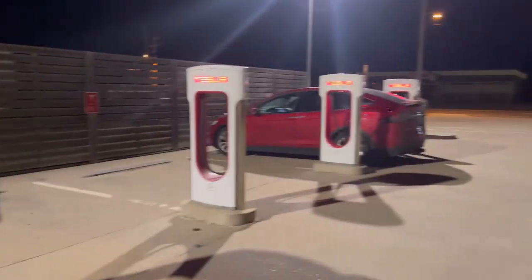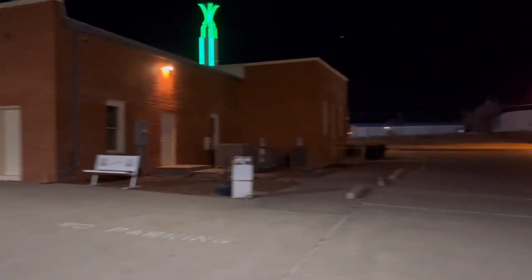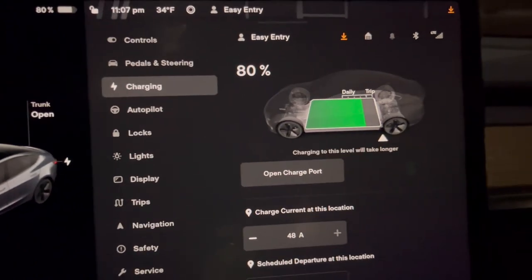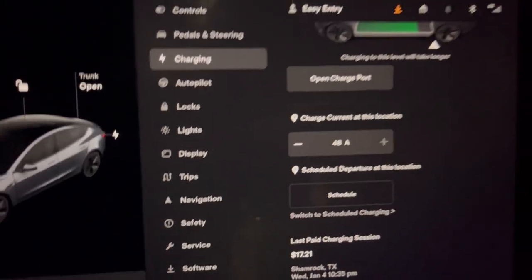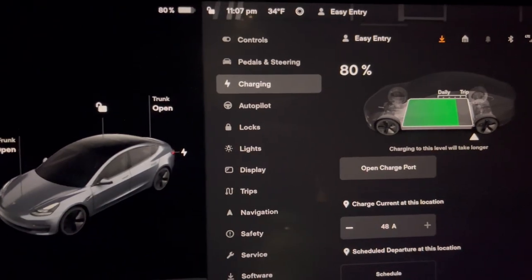You got 6 stalls. Another Model X over here is with us. Yeah, it's a little corner off Route 66 out here in Shamrock. All right, we charged from like 10% to 80%. It cost about, there you go, $17.21. That should get us pretty good for overnight sentry mode and pretty easily to our next supercharger tomorrow morning. We are going to go to the hotel and call it a night from here. So we will see you guys tomorrow at the beginning of day 2.5.